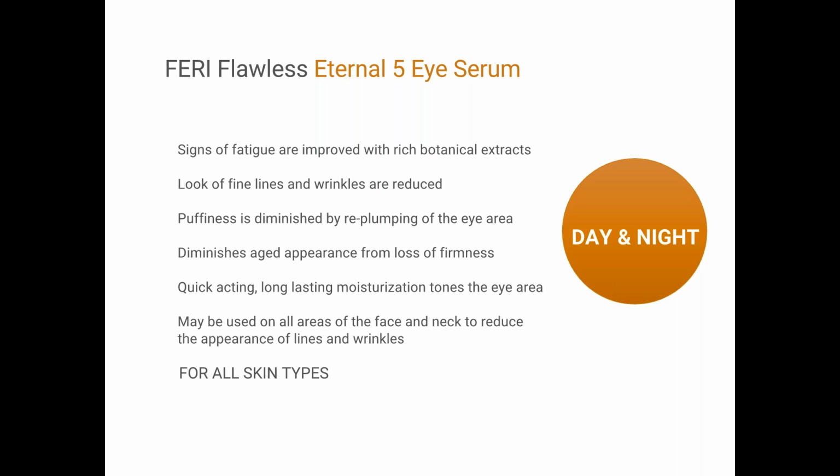And of course, my apologies. This is not the eye serum, this is the night. The signs of fatigue are improved with rich botanical extracts, the look of fine lines and wrinkles is diminished, and puffiness is diminished by the replumping of the eye area. I'm sorry, this is the right slide for the eye serum. It's a quick acting, long lasting moisturizer and tones the eye area. May be used on all areas of the face and neck.